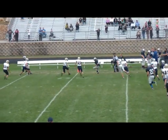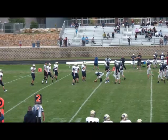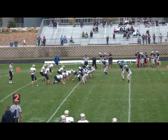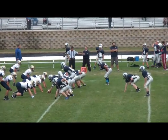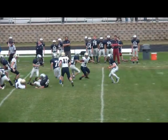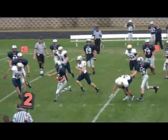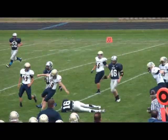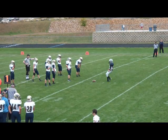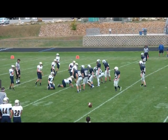Pass on the play, complete to Nick Lang at the 50-yard line. Okay, it's a second and 2 from the Windham 49. They actually penetrated the Windham side. Scramble in the backfield. McGough to the first down, 40-yard line. Okay, it is a first and 10. The ball is at the Windham 41.